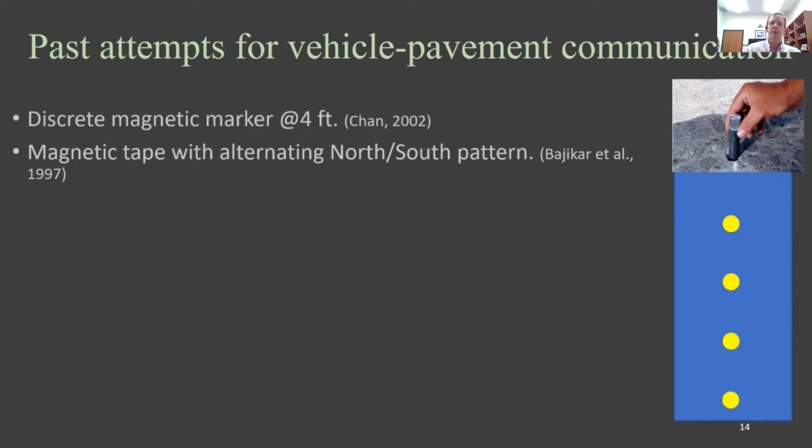In fact, it was kind of ironic. I did a postdoc at the University of California at Berkeley back in the late 90s, and the PATH Research Center was actually right next to the building I was working in, paving materials. And I remember seeing all these magnetic markers in the roadway for the PATH vehicles back then. Essentially, they put permanent magnets into the roadway every so many feet, and then the vehicle could detect these magnetic signatures and maneuver in the lane, and at some level know when you hit intersections based on the polarity of the magnet.